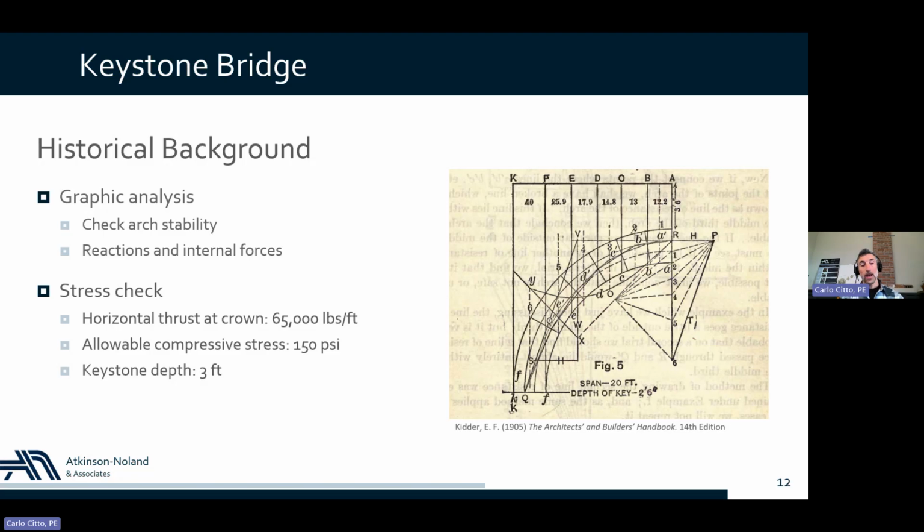Now, the last step would have likely been a stress check to make sure that the maximum stresses in the arch are below the allowable values. And specifically to the Keystone Bridge, some details about its design became available when the engineer presented a paper to the Iowa Civil Engineering Association back in 1889. For instance, it's reported that the horizontal thrust was estimated at 65,000 pounds per foot. The engineer assumed an allowable compressive stress for the limestone of 150 psi. And then based on the two, we can calculate the keystone depth. The thickness of the arch at the crown was calculated at 3 feet.